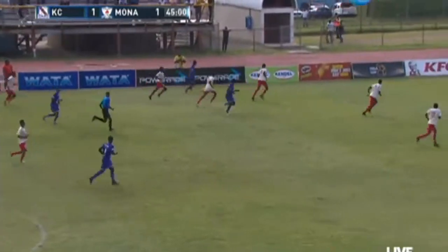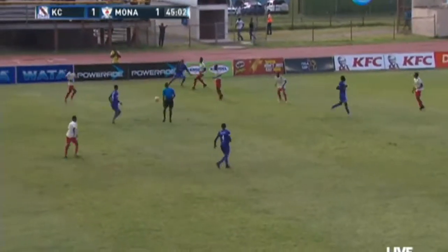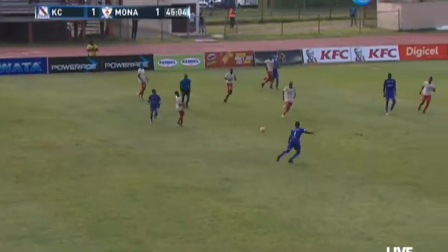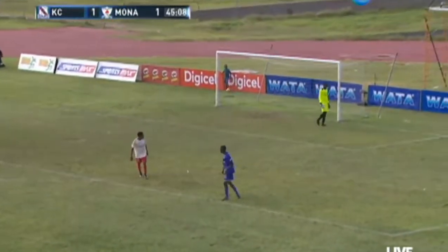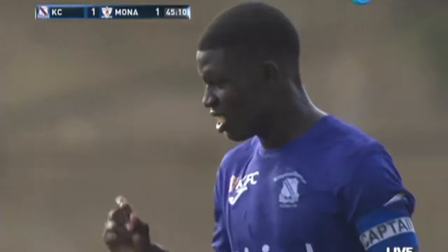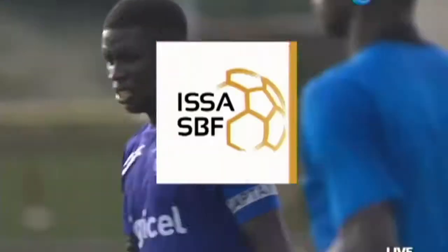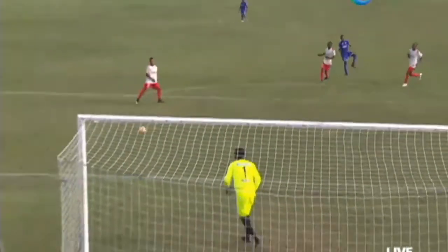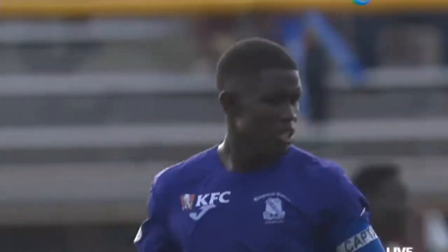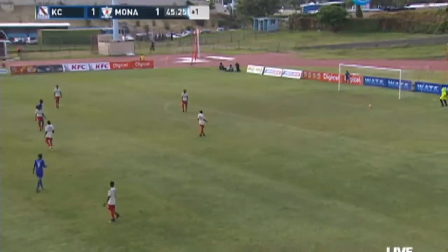Oh, Allen does really well along that left-hand side. Finds Morrison. Morrison now to Thomas. He has some space to work with. Thomas with a shot. Well, he did work with the space, didn't he? It's way wide of the target. He gave himself more space with that shot. I was about to say that Kingston College were really turning on the style, but that was no style at all. That was a poor execution there, and it really didn't do justice to the build-up.